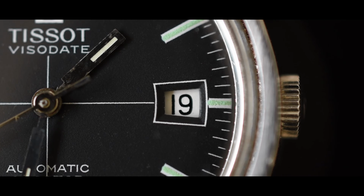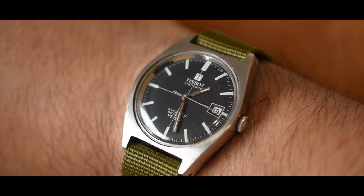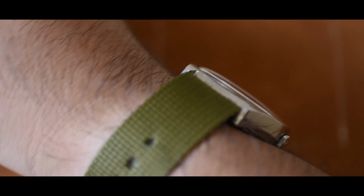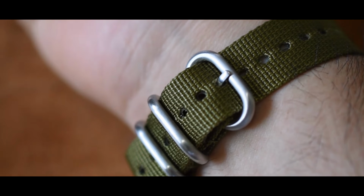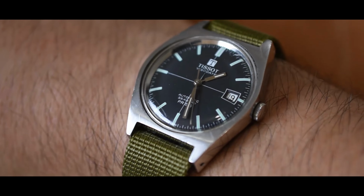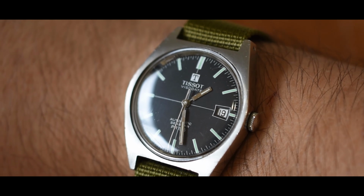Such a beautiful piece. Now guys, I mentioned I'm wearing this on a single piece NATO strap, kind of a vintage military NATO strap, but you can find the original bracelets for this watch online in certain places, but I wouldn't really trust them. They're often really stretched and chewed up, and again, they kind of look a little bit ratty, so there's no way I'm gonna wear this watch on a bracelet.